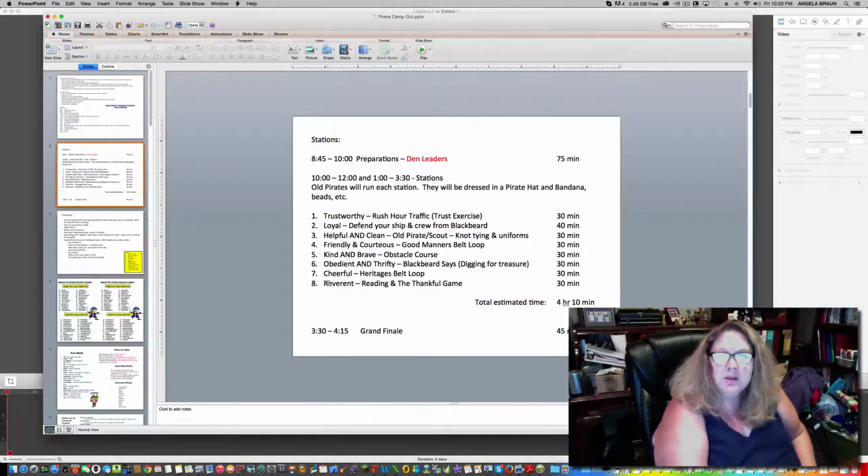The whole entire program tomorrow, while it's a pirate theme, the undercurrent is scouting skills. And so we're doing it on the 12 points of the Scout Law. Starting next year, the program is changing, and all of the scouts, including little Tigers, will start to learn that Scout Law. So it's good to start to embed that in everyone now.